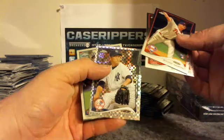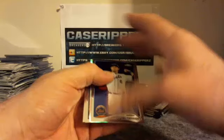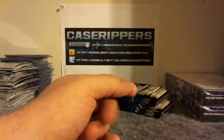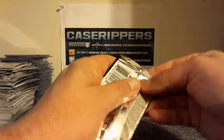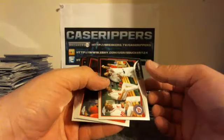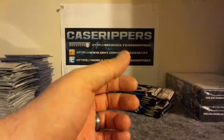Martin, Kuroda X-Fractor for the Yankees. Well, they beat your Mets again? Where you been? Getting in a hockey break and hitting something big? Castellanos refractor? Let me guess, you won a free spot in the hockey break and hit the Avalanche in a McKinnon auto. Ouch.